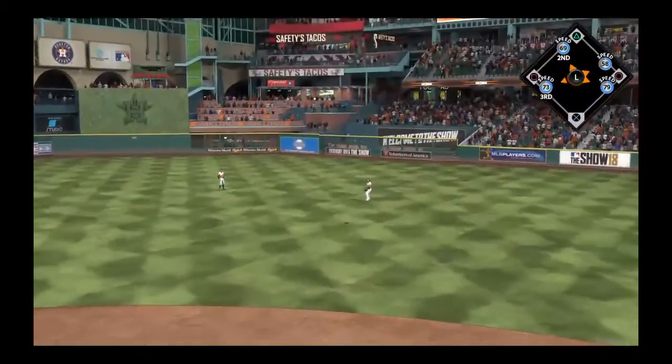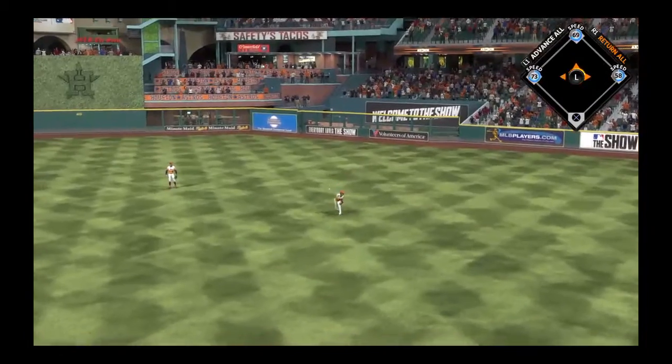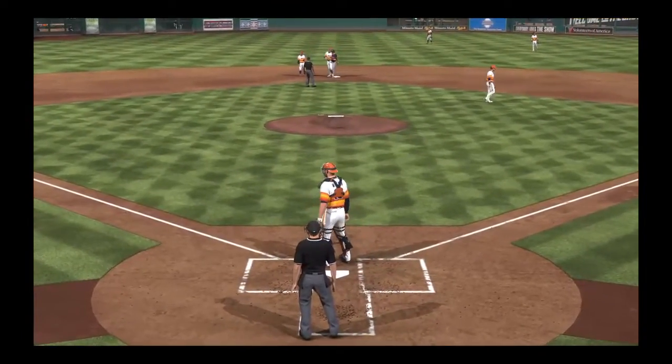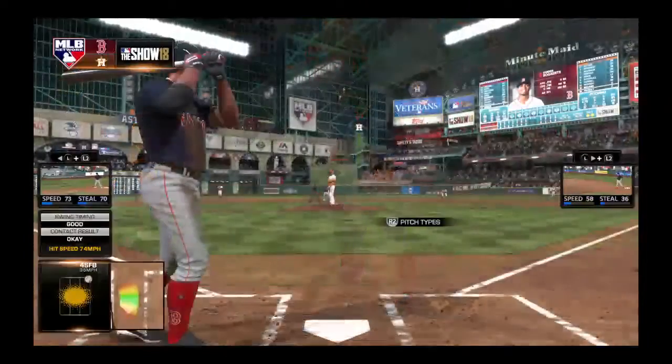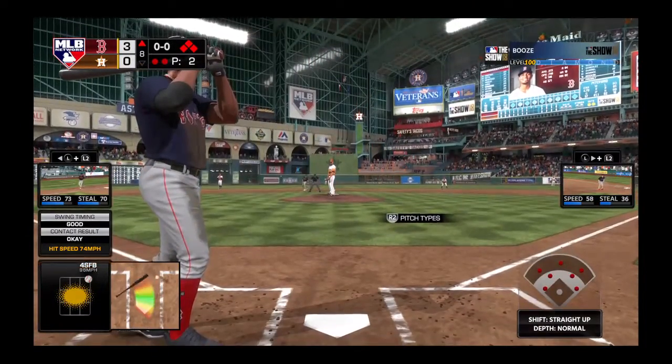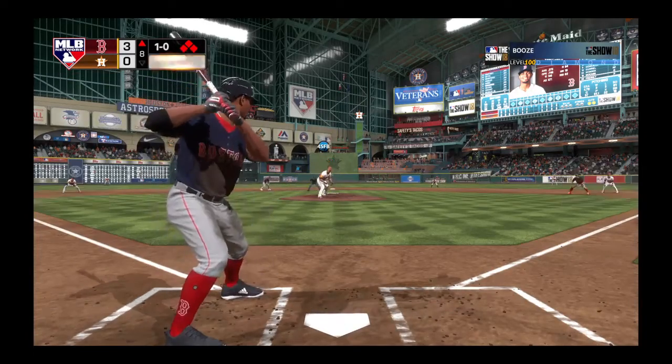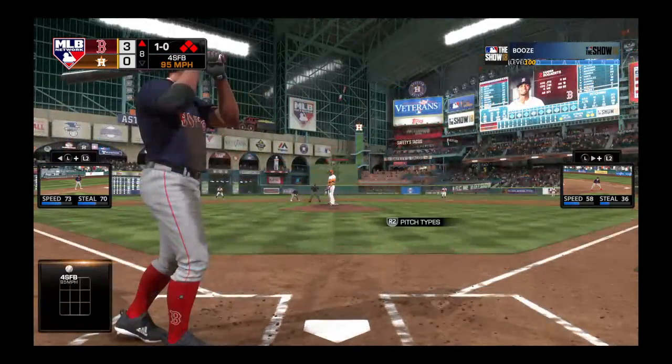Reddick has a read on it. 2 down. And there will be no advance here. It's a wasted opportunity as the bases remain loaded with 2 away now. He's set. Here it comes. And a neck-high fastball that time.